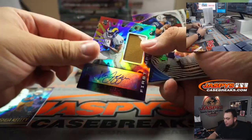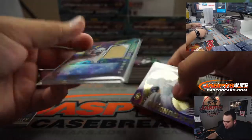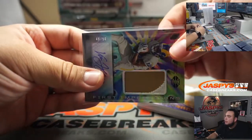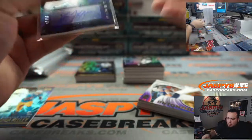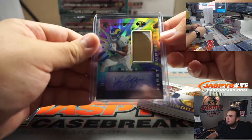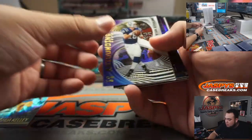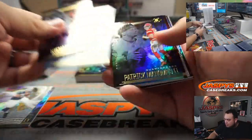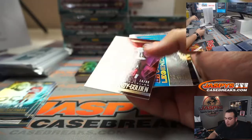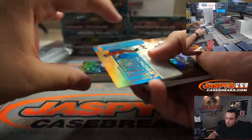Van Jefferson for the Rams. Nice two-color patch and auto. Rams is part of the RMB, and it's 49 out of 50. So 49 Rams is Gary. Hey, Manny. And Antonio Gandy-Golden is going to Mark with the Washington football team. Bucks going to Diego.